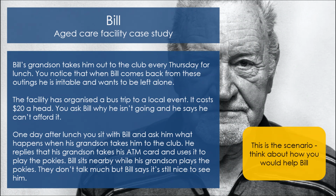It might be about improving the boundaries that Bill has with his grandson so that he can say no when his grandson asks him for the use of his ATM card. It might be sending Bill out without his ATM card, but just $20 in his pocket so that Bill can just pay for his own lunch and maybe a beer for his grandson, something like that.